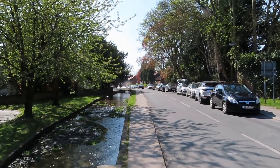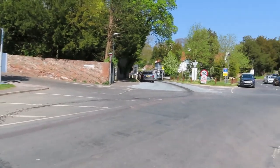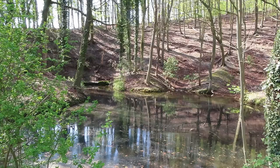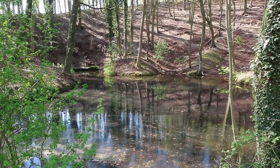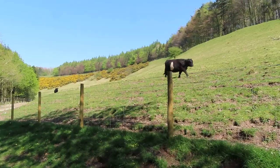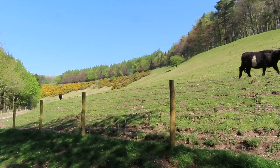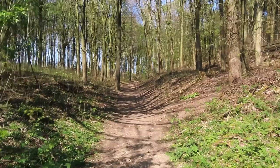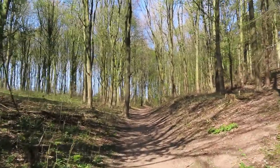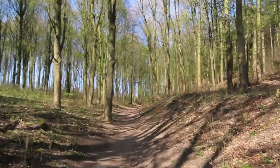Arrived in the pretty village of Welton. This is Welton Dale. What an idyllic little spot. This is the top end of Welton Dale. It's lovely.